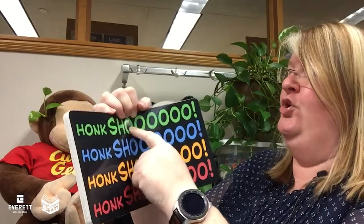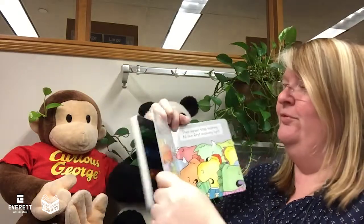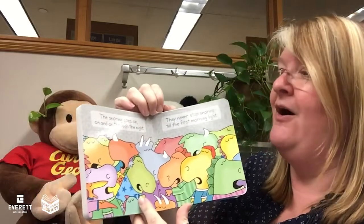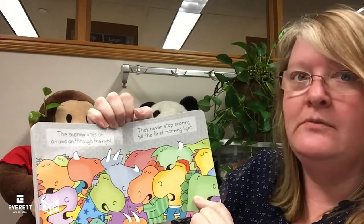Honk, shoo! Honk, shoo! The snoring goes on and on and on through the night. They never stop snoring till the first morning light.